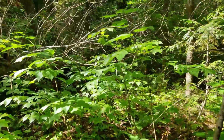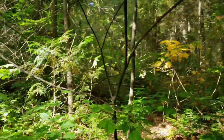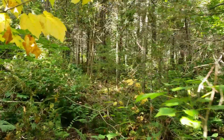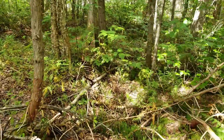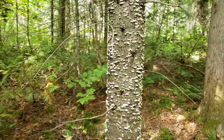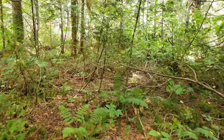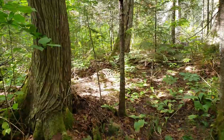There's another tree across what looks like the portage. I won't go much further if I can't get improvement here. It looks like it's getting worse. This is definitely not a kayak trail, that's for sure. Well, I should have used the one that Mike suggested. I think it was 890 meters.